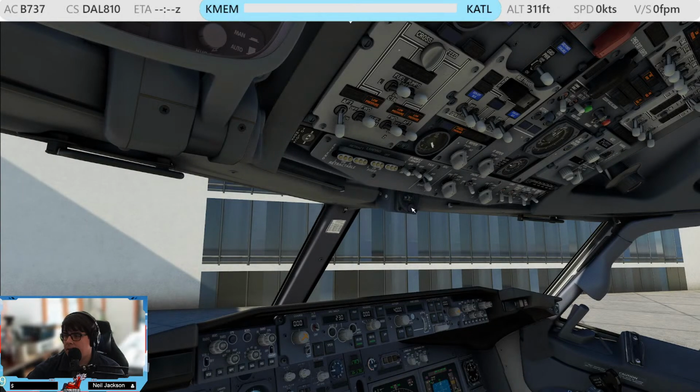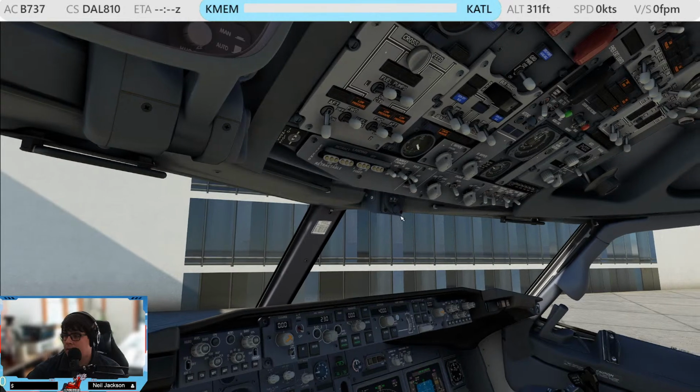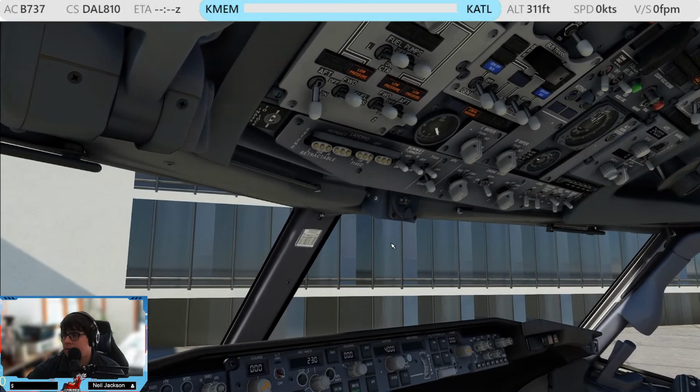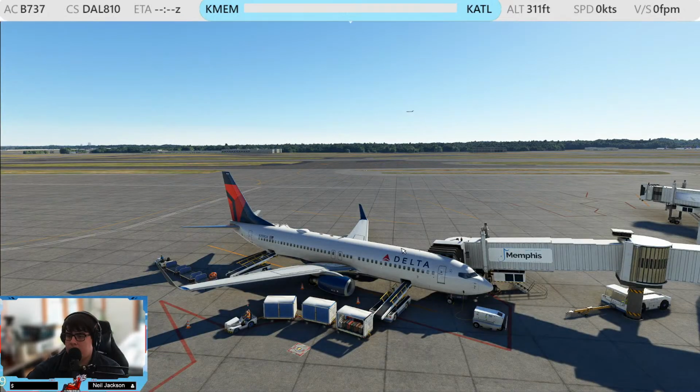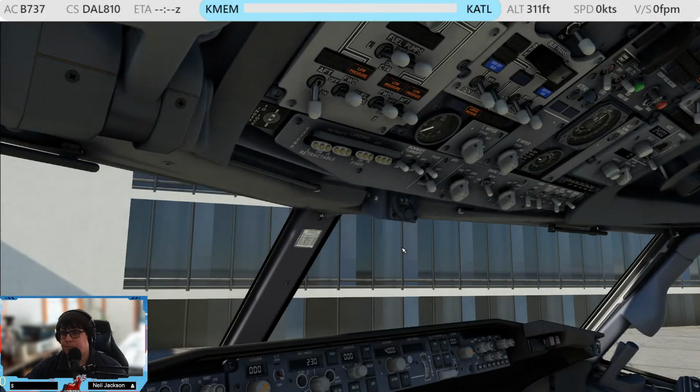Delivery, good afternoon, Emirates 208 Super. Emirates 208 Super, clearance, cleared to Oscar Mike Delta Bravo Airport. Departure, fly, runway.